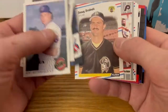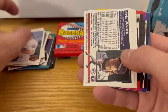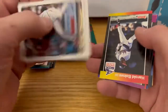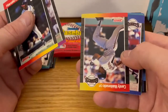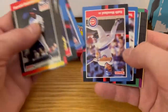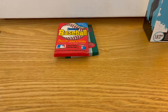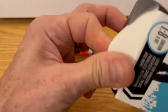Albert Belle, Doug Drabek, Paul Molitor, Eric Plunk, Harold Baines, and that's good for about one card. Yeah, nothing spectacular there. Let's get these out of the way and we'll open the last one. See if we get anything good.